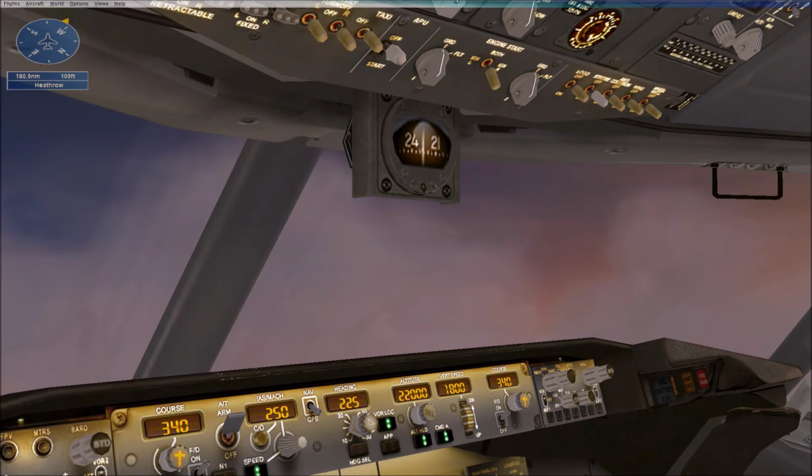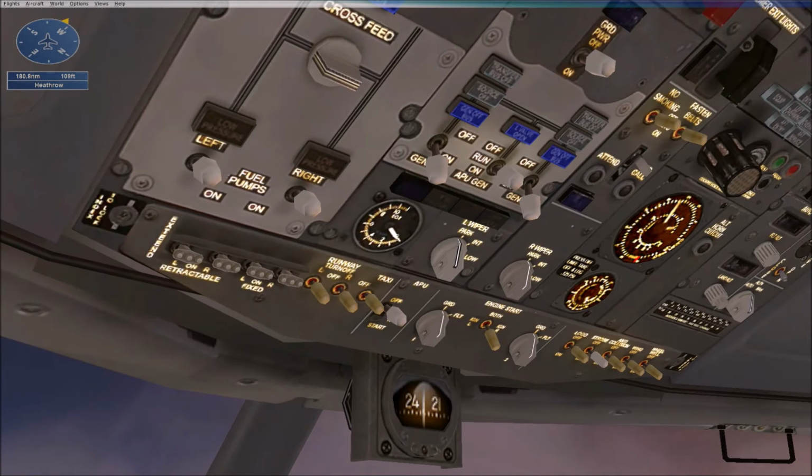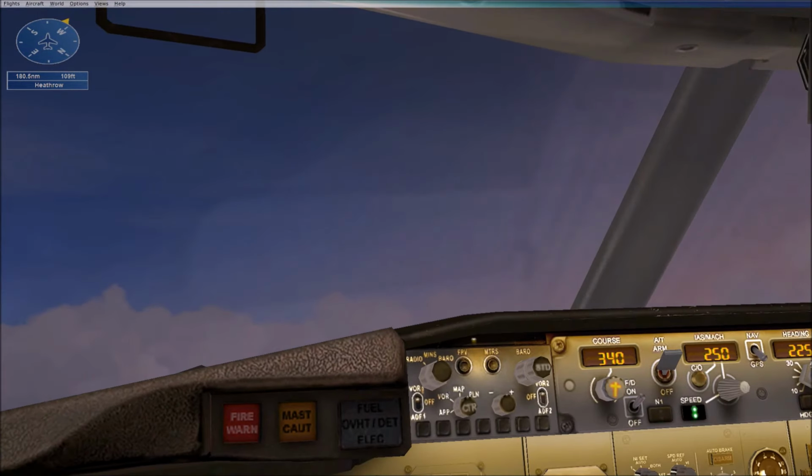Landmark 11, contact Rotterdam approach now on 127.02. Landmark 11, we'll see you.